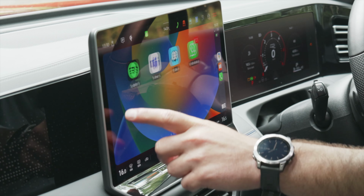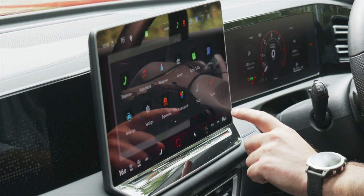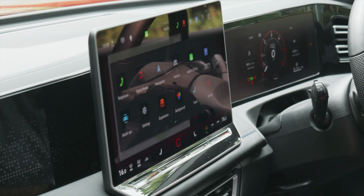And then let's talk about this ginormous screen. I actually don't think a video will do it justice. It is massive, 15 inches, and it has everything you could possibly need. Generally, you're gonna have your Apple CarPlay open, but you can put it in different tabs so that 2 or 3 things can be open at the same time.